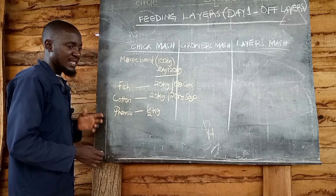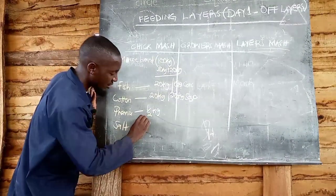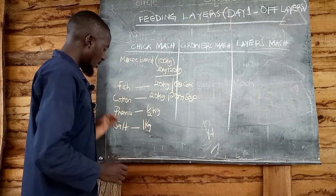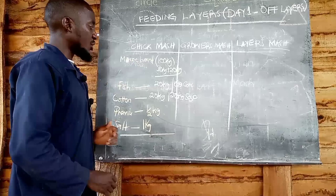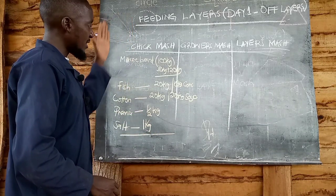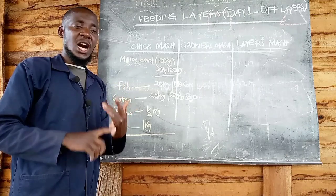Then lastly, you put salt. It is always called animal salt, and you need 1 kilogram of salt. So this will give you what we call a chick mash. Chick mash for layer chicken. This is the type of feed that you give to your layers from 3 weeks up to 6 weeks.